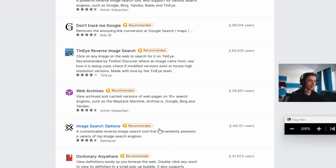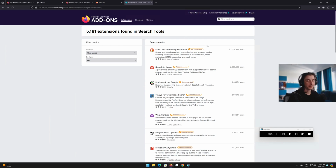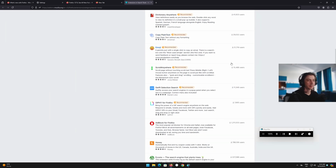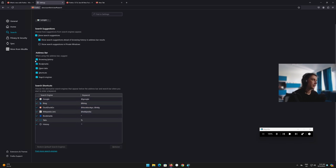These are mostly extensions. Image search options, these are options for your image searching. Privacy Essentials from DuckDuckGo, Search by Image. They're extensions that you can install that affect or improve your search. I don't really use them, but this one might be interesting. Giphy is in everything right now, including Microsoft Teams and things like that. If you want to have GIFs when you're posting a comment on a site that accepts GIFs, you can add this to your Firefox and post GIFs from there, but that's outside the scope of the video.